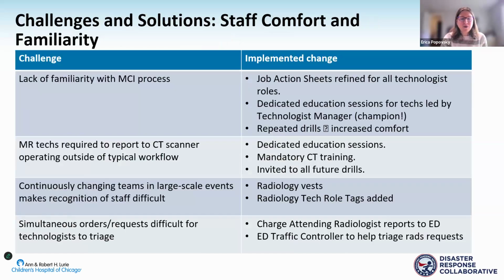So I'm going to just go through some of the challenges that we found and then some solutions that we put in. We don't need to go through all of these. This is more so that when the slides are distributed, you can see a little bit more in detail. But a really big theme we found when we're thinking about our S's is going to be staff and systems. And so staff comfort and familiarity, like we talked about, is they really had not been very involved in MCI preparedness before this, and they hadn't been involved in our drills. And so we refined all of the job action sheets for the technologist roles as well as for radiologists. There were dedicated education sessions led by our amazing technologist manager. And then as we repeated our drills, there was definitely increased comfort.